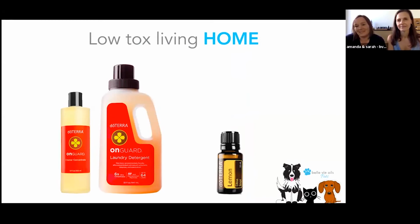This is an area that I didn't really think about for a little while, and that was laundry detergent. Now think about, where are they lying? Bear sleeps in Amanda's bed. So if you think about what is she using to clean her sheets? You know, I cuddle my dog all the time. So what are we using to wash our clothes? What are you using to wash your dog's bedding? That is important. There's toxins hidden everywhere.